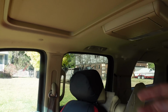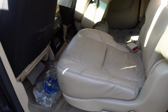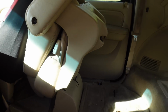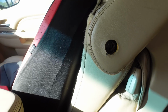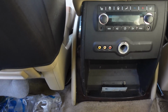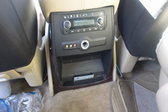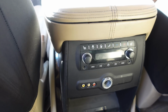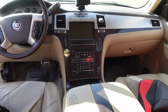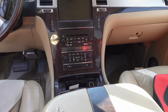I'm surprised, actually. Here in the back, the door panels look all right, and this seat looks all right. Honestly, I think this seat was fine too, but it is missing that little cap for the armrest screw there. We're also missing the cup holders. The cup holders flip down from there. That shouldn't be gone. It does have rear heated seats, which are sick. It also has heated and cooled front seats, which is an awesome option. You can see the switches down there on the climate.